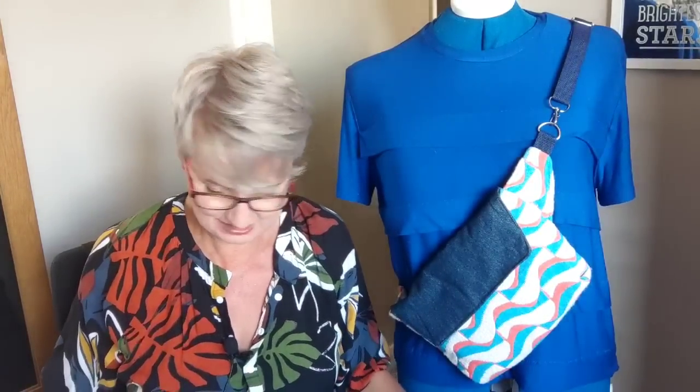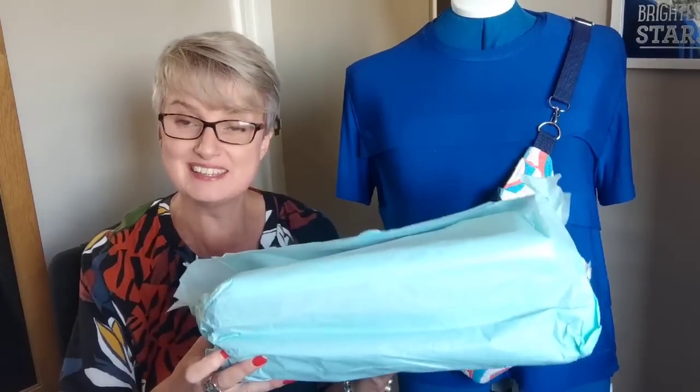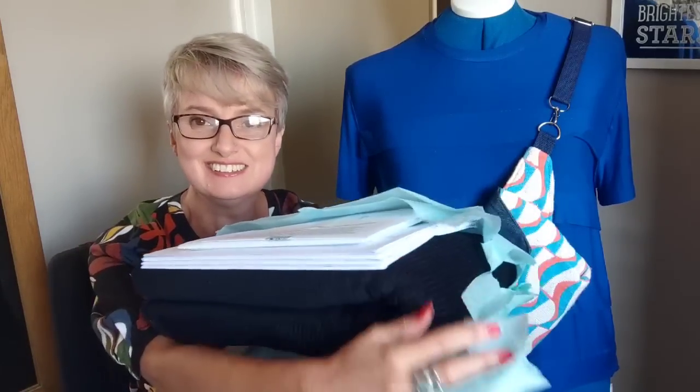Right, let's do a little bit more rustling and get into the parcel itself. So don't forget, inside here is going to be the pattern, the fabric, the notions, and also a haberdashery gift of some kind. Dun dun dun!